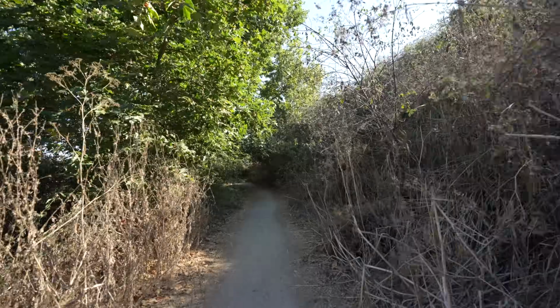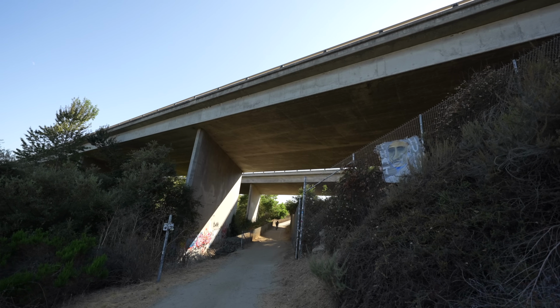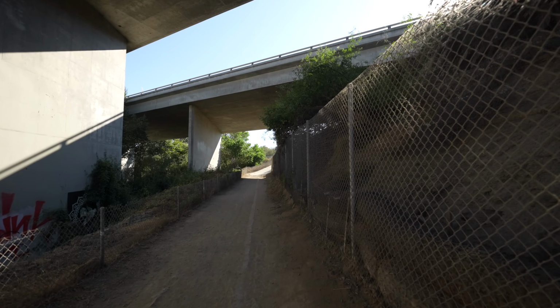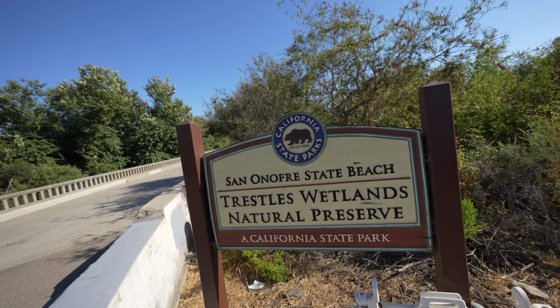This is not one of those beaches you just show up at. You have to park, then you have to hike under the freeway and all the way out to the beach. It's about 3/4 of a mile each way. Once you go under the freeway, the dirt single track turns into a paved road, and I had many people pass me with e-bikes here.